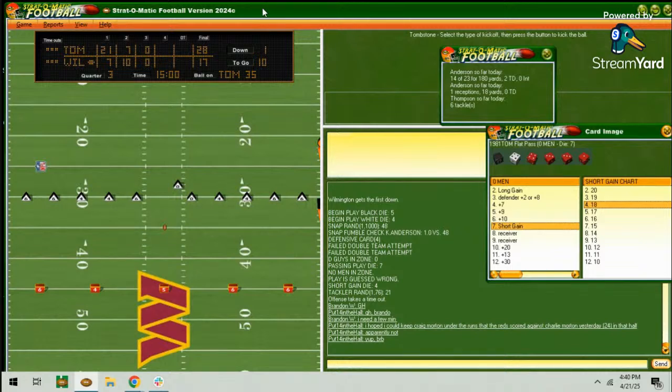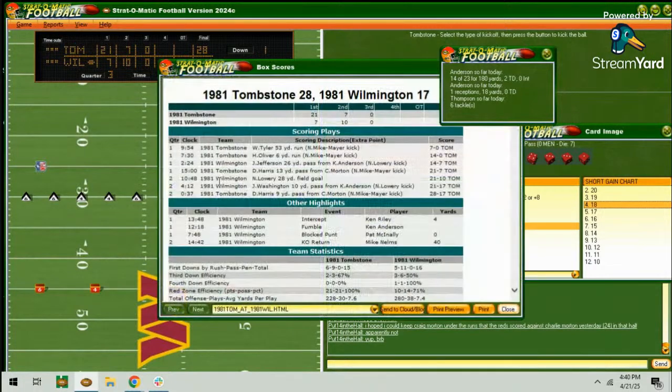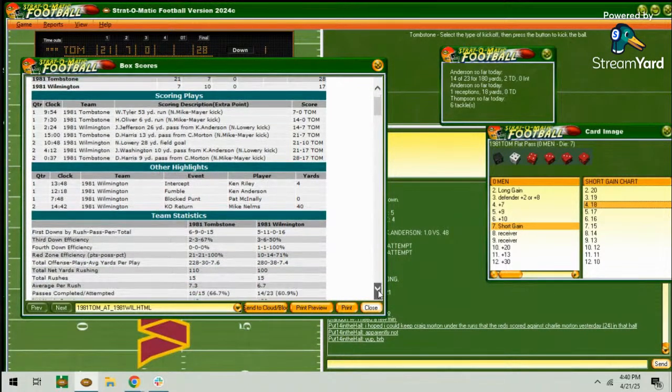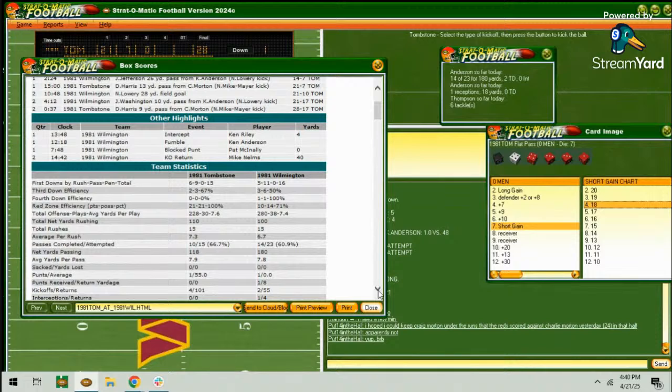So Wilmington will get the ball down 11, and again, no 2-point conversions. So take a quick look at the stats. As we saw, both teams over 200 yards in the first half. Tombstone, interesting, 15 first downs, and they've only gotten to third down 3 different times, 2 of which they converted. Teams average roughly about 10, maybe more third down attempts, so 3 only in the first half. Wilmington's got 16 first downs, 280 yards compared to Tombstone's 228.